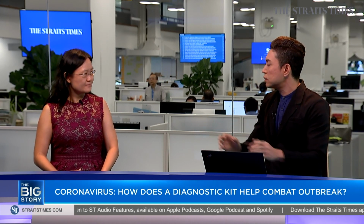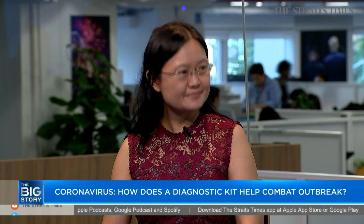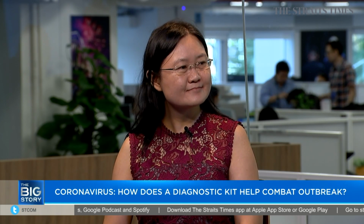Right, and how long usually do the results take from, say, putting into the test tube, extracting, and then putting it under the machine? Yes, from sample to result, it takes about 2 hours. Oh, okay. And in this instance, for this diagnostic kit, I understand that it can test a larger sample in one run. Yes. If you could explain more on that.